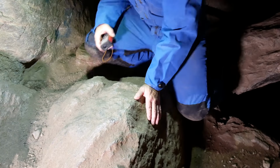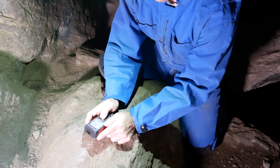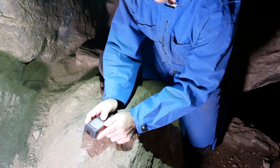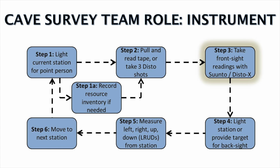When taking distance readings with a laser rangefinder, it's common practice to take at least 3 readings. This helps ensure that the correct target is being hit rather than accidentally shooting past the target or hitting an intermediate ledge or wall. The next measurement taken is generally the azimuth or magnetic angle between the stations.